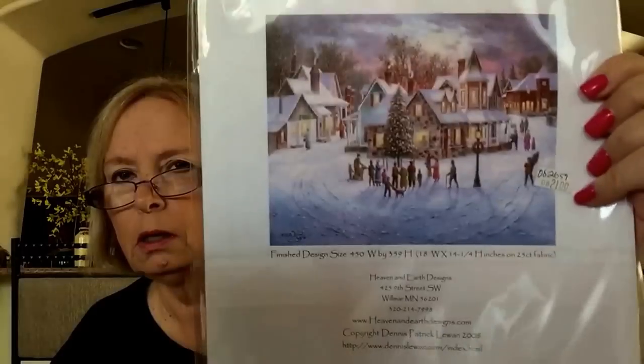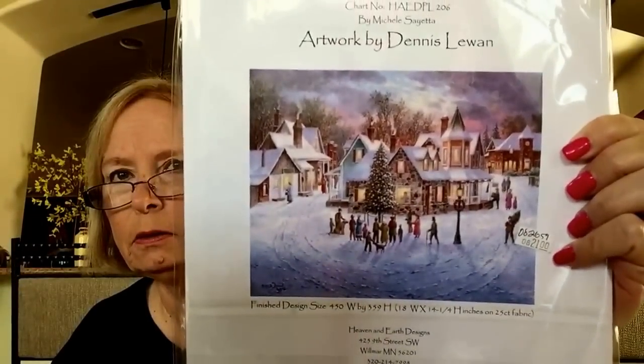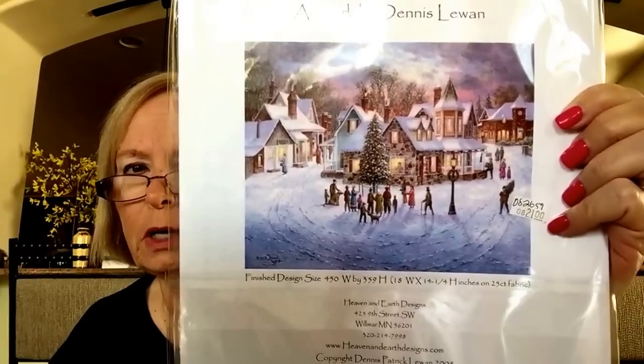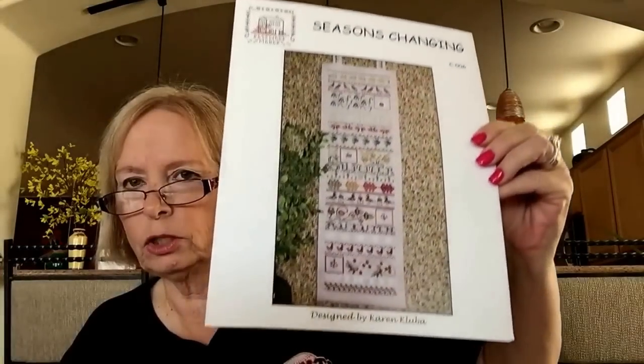And then the rest of them are just various charts, which there's lots of them, but I can go through them fairly quick. Let's see, here's a Heaven and Earth Holiday Eve. But I've got so much Christmas stuff to do. I am never going to do all the Christmas stuff that I have to do. Never, ever, ever. Rosewood Manor, Seasons Changing.